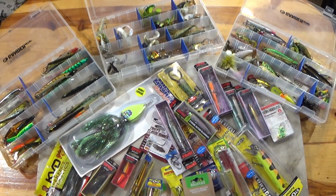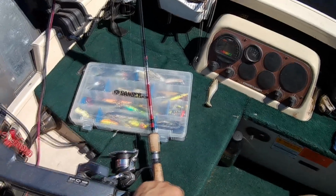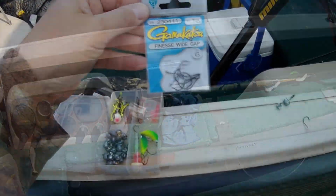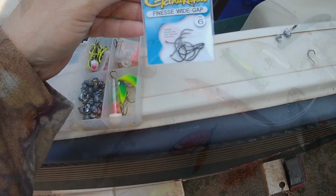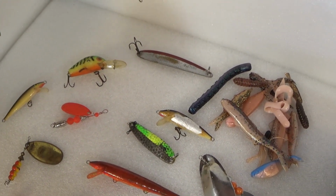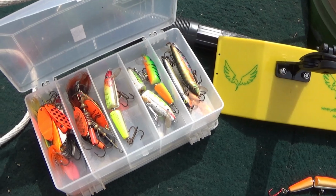Okay, back to our fishing gear. Let's start off with our tackle. We really want to get that stuff organized. Make sure you know what you got. Make sure you know where to find it. Replace anything you need to replace. Maybe it's dull or broken hooks on some of your crankbaits. Maybe you need some new sinkers. Maybe you need some new hooks. Whatever that is, get it organized and get it ready to go.